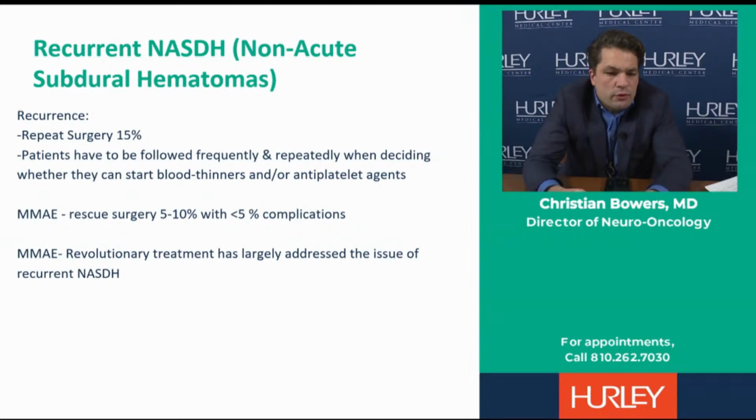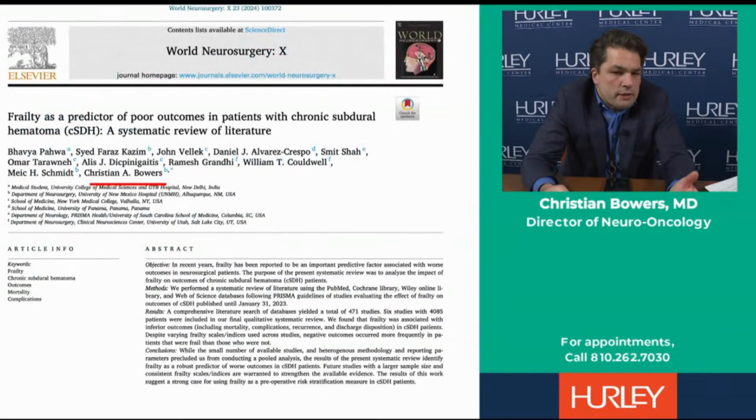and also to sometimes treat them standalone with that if it happens to be smaller but big enough to cause moderate symptoms. We've written papers on this using frailty as a predictor of poor outcomes in patients with chronic subdural hematomas, where we really summarized the literature and showed that worse outcomes were associated in patients that were more frail, that had these conditions of the generally older group of patients these come from.